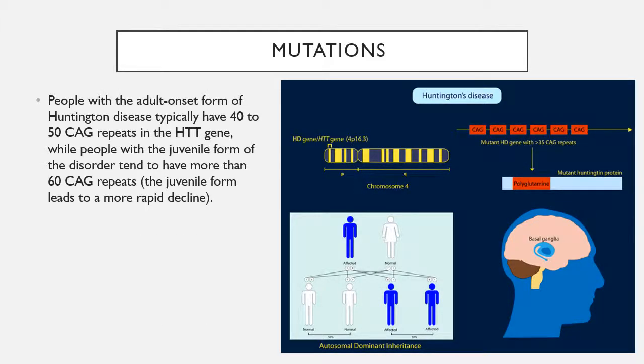So what's going on with Huntington's disease is that here is one of your chromosomes, and there's this specific gene right here. This is where the Huntington disease problem occurs. People with adult onset Huntington disease typically have 40 to 50 CAG repeats. So they have cytosine, adenine, guanine, that repeats about 40 to 50 times in this particular gene. When they have more than 35 of that repeat, it produces this protein called polyglutamine, and that polyglutamine causes the decline in the brain.